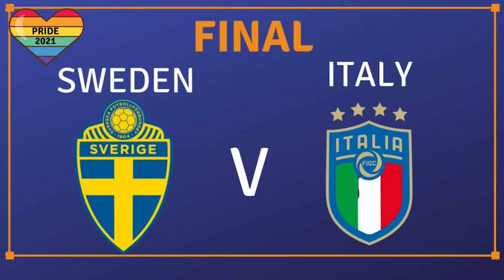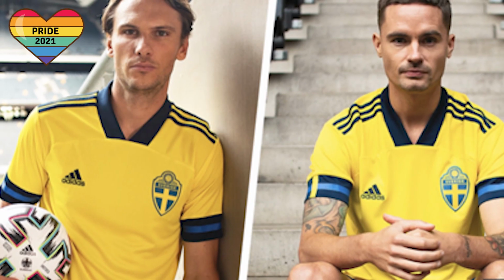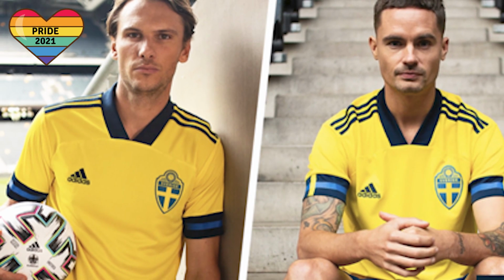Italy versus Sweden with their two absolutely lovely kits. What a final this would be if it was based on quality of kit, because these two are stunning and I would genuinely buy both of these kits. But it might come as no surprise to you that overall, I'm going to have to give this one to Sweden, because look at this kit. Look how awesome this is.